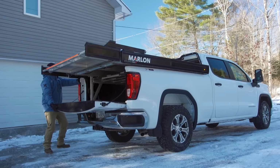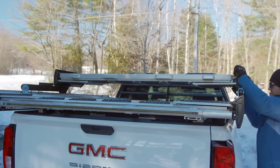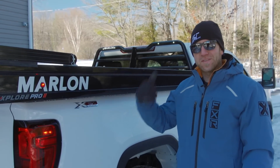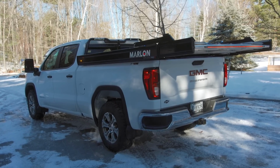The extension articulates up and out of the way when not in use and only takes seconds to convert and flip into place. Now, while I'm talking about the extension flipping down and into place, you might have noticed one of the new features for 2021, and that is the revised headache rack. Typically, most sled deck racks block out your third brake light, and up till now the Marlon did as well.